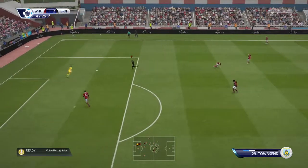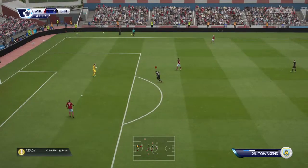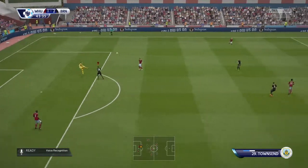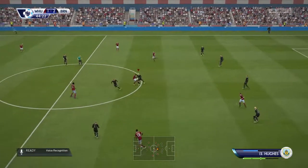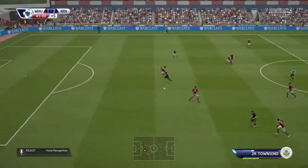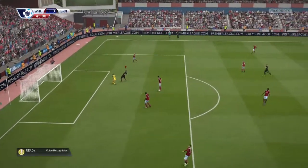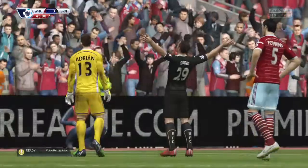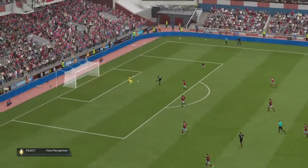Barnes again in with the tackle. He's played superbly well. He's had a super first half, Barnes. Hughes to Jones. Townsend in behind. It's Andros Townsend. It's another one. Another crucial blow that Burnley have struck. And it's right on the stroke of half time. Andros Townsend makes it 3.